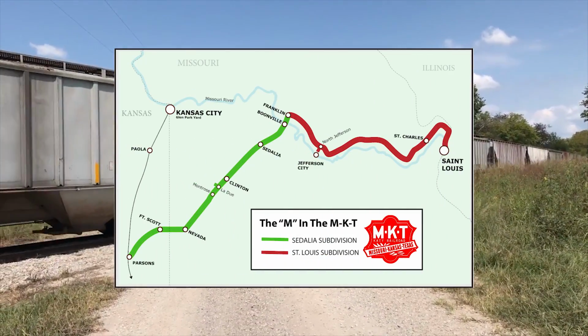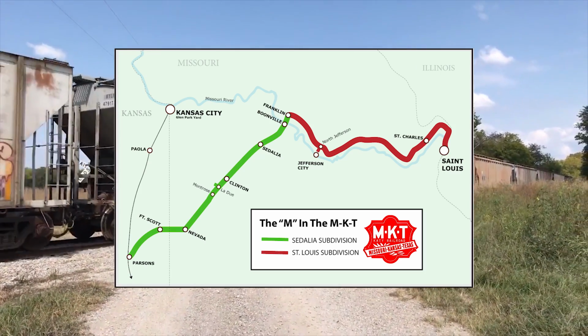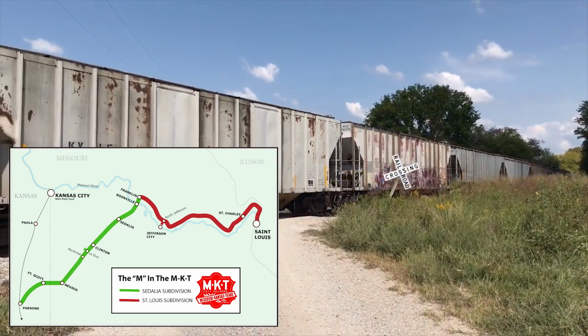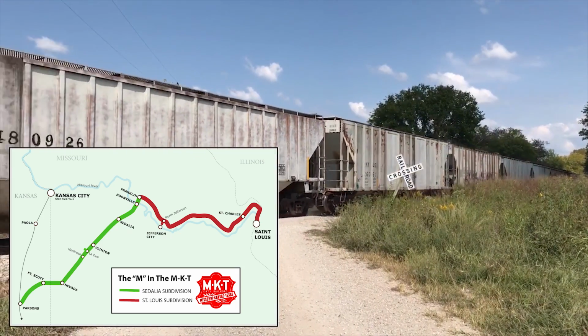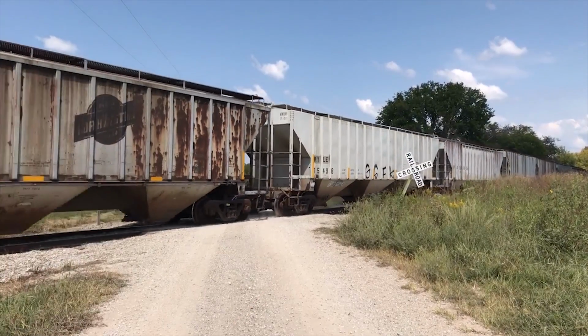Most of the old MKT across Missouri is now the Katy Trail State Park. In 1988, the Katy was purchased by the Union Pacific system. This section between the Kansas-Missouri state line and Clinton, Missouri is the only part of the St. Louis route still in operation.